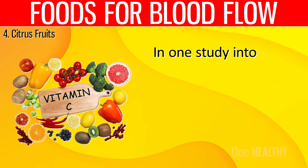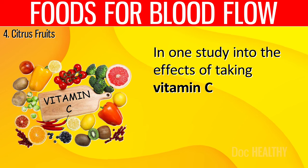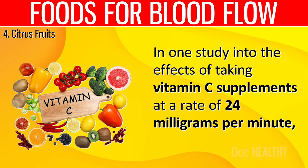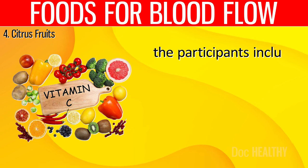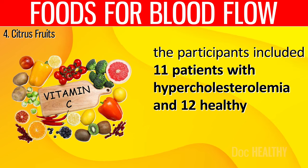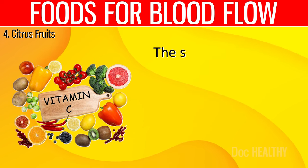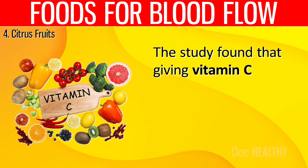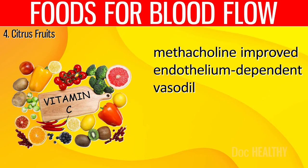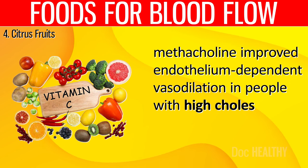In one study into the effects of taking vitamin C supplements at a rate of 24 mg per minute, the participants included 11 patients with hypercholesterolemia and 12 healthy patients. The study found that giving vitamin C along with methacholine improved endothelium-dependent vasodilation in people with high cholesterol.